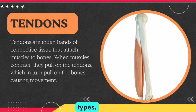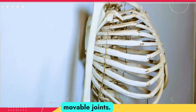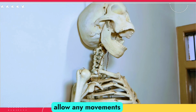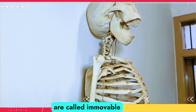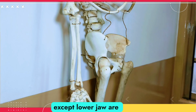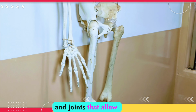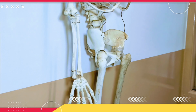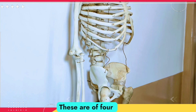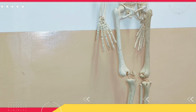Joints are of two types. First, immovable joints, and second, movable joints. Joints that do not allow any movements are called immovable or fixed joints. Bones of the skull except the lower jaw are examples of immovable joints. And joints that allow movement are called movable joints. These are of four types depending on the kind of movement shown.